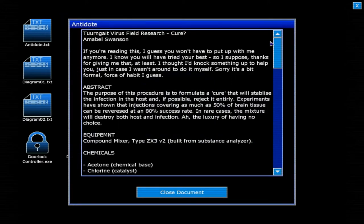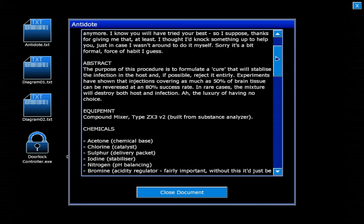Antidote. For this, I guess you won't have to put up with me anymore. I know you will have tried your best, so I suppose thanks for giving me that list. I thought I'd knock something up to help you, just in case I wasn't around to do it myself. Sorry, it's a bit formal, force of habit, I guess.